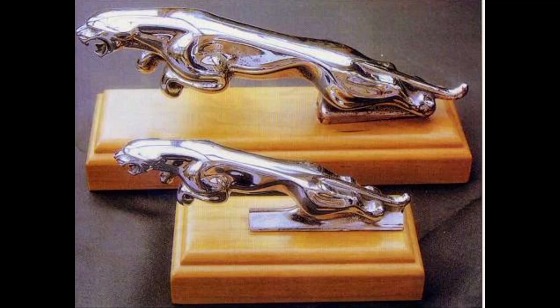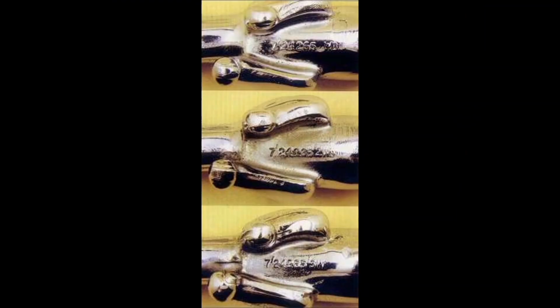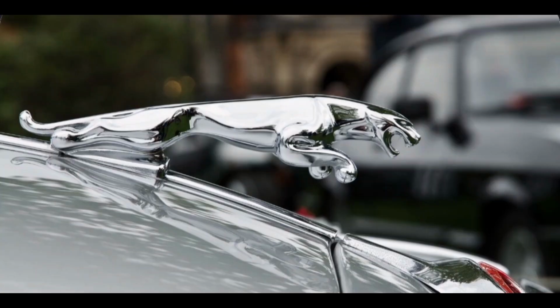So the WBB that you see underneath these Jaguar Leapers is the maker's mark, Wilmot Breeden. That's not a Jaguar part number, it's the maker's part number. So that version 2 mascot had a good run. It had 14 years and it was used on the Mark 1, the Mark 2, the Mark 8, the S-Type, the 240, the 340 and the XK 150. And I think on those cars the Leaper looks really, really good.